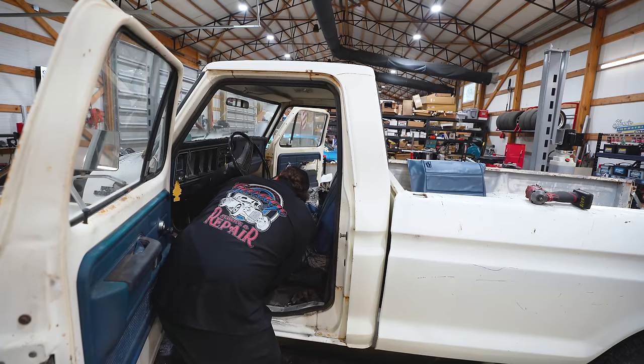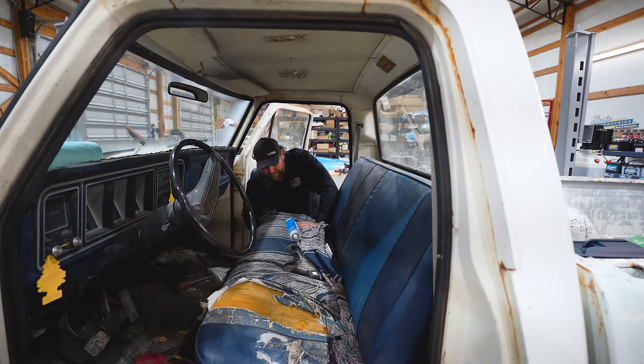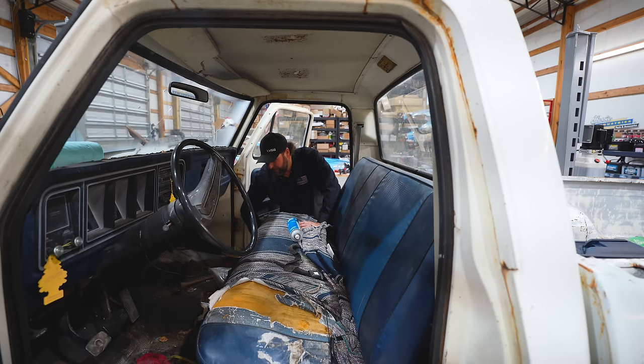Oh, this actually has a key. That's pretty neat. Here I am again. Nice thing about these newer trucks. Yeah, I said newer. It's late 70s. That's pretty much brand new. The hardware isn't just absolutely destroyed. You know what I mean?